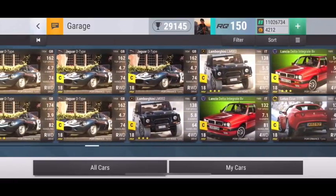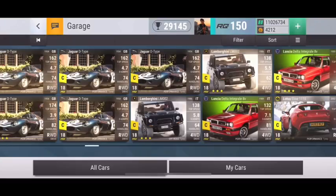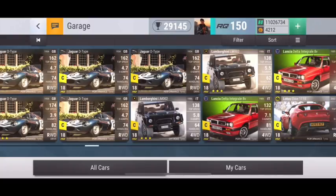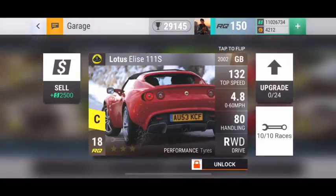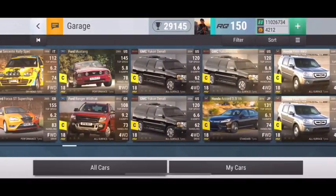I also maxed out two Lamborghini LM002s, the Rambo Lambos. Why? Because I love them. This one is 969, 5.8, and this one is 996, 5.5. Huge difference there, 0.3 seconds. New super rares on my wish list that I want to max out is indeed the Lotus Elise 111S, which I got very recently. Very happy to get that.